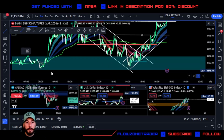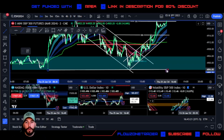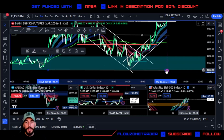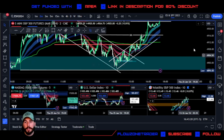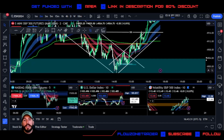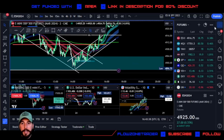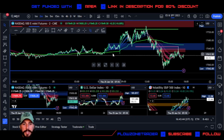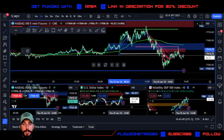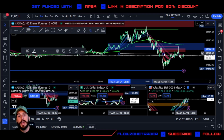Now, at the time, I had this marked out right here as that news candle wick. But you will notice we did not take out that news candle wick. No, instead, what happened was we had relative strength and the NQ did take out that news candle wick. So I'll just quickly flick over here so you can see it. Zoom out and you will see that the NQ drove well beneath this news candle wick. Okay, so ES had relative strength.